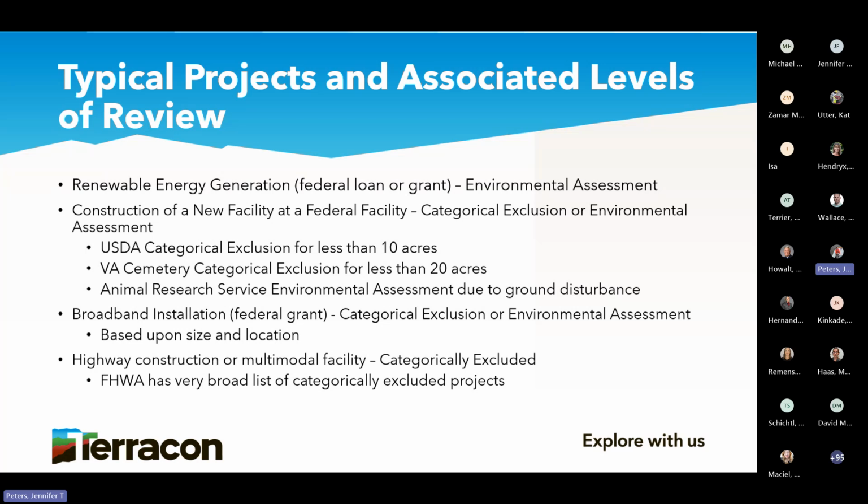DOE, they just removed, if you go back to the initial slide where I talked about the new rules, DOE has removed their acreage limit. They used to have an acreage limit that said if your renewable facility is going to be over, I can't remember the acreage, X number of acres, you have to do an EA and the categorical exclusion does not apply. They took those caveats out. So if you're doing a DOE project for renewables, more likely than not, it can be categorically excluded. But for USDA, they still have those in there. That's why I have it as an environmental assessment, because those revisions haven't come through yet. They may be coming, but I haven't seen them yet.